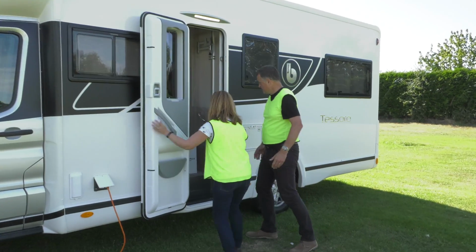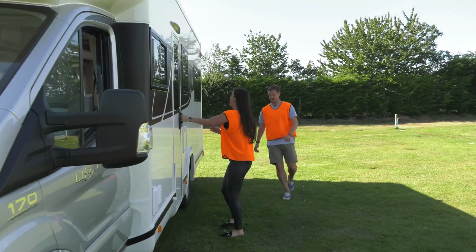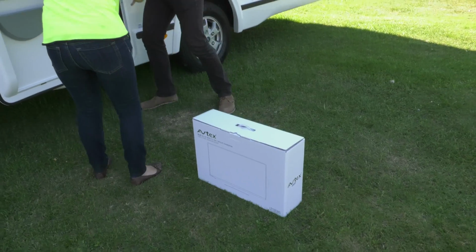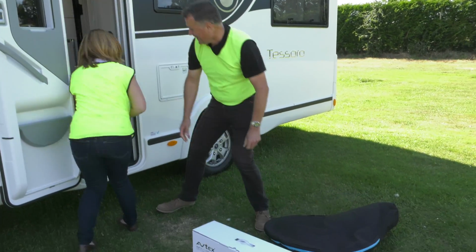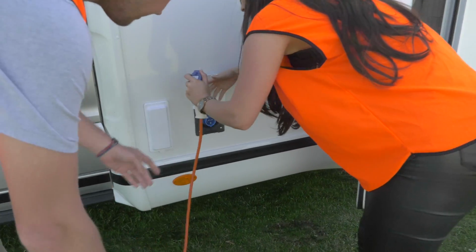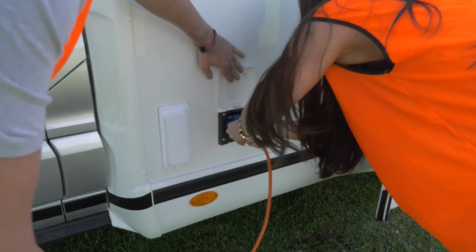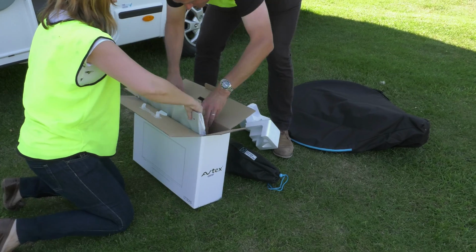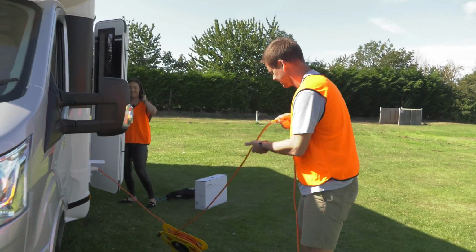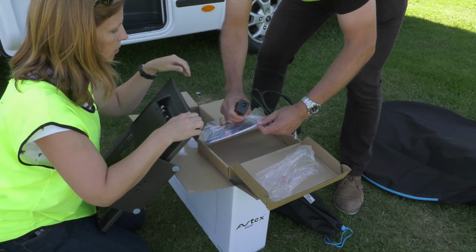Let's get the TV out. Oh, God, don't break it. So, plug that in first. Right, let's get the TV out first. Good work. Then I'm going to take the wrapper off. Do you want some help? I think we'll be all right, won't we? Got the adapter and the controller there, so hopefully.